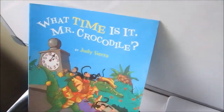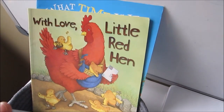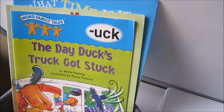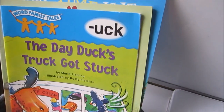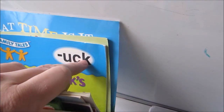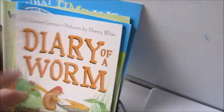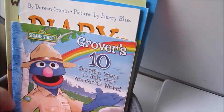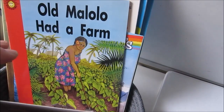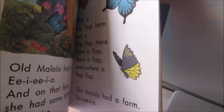So these are some of the books that I got this week. What Time Is It, Mr. Crocodile? With Love, Little Red Hand, and it's about a hand that writes letters. The Day Ducks Got Stuck. As you can tell, we're not working on the uk ending sound, but we're working on the ck sound, so she needs a little reinforcement on that. Diary of a Worm. 10 Terrific Ways to Help Out Our Wonderful World. Recycling. Old MacDonald Had a Farm, and I can't wait to read this book to her.